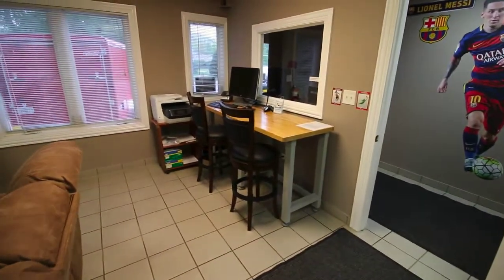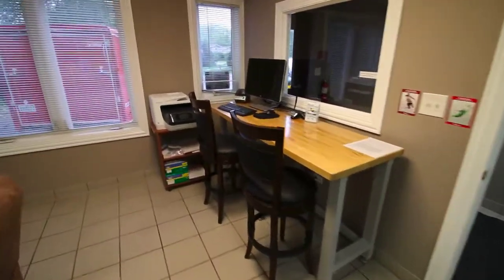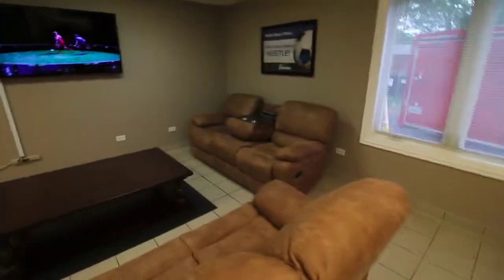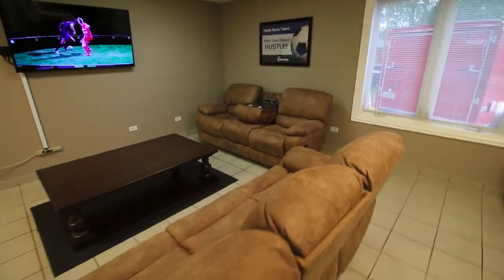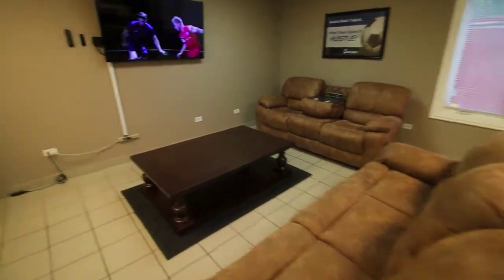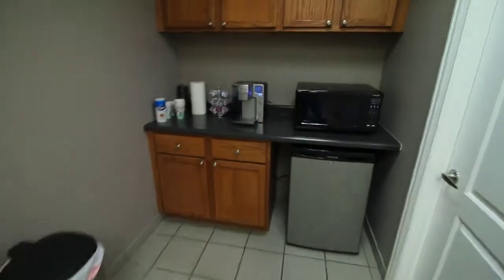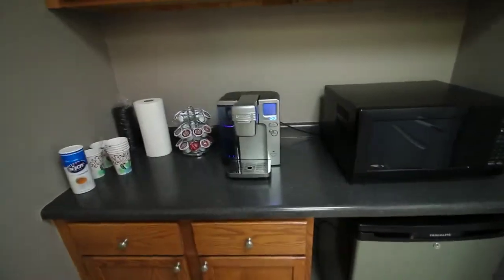Anyhow, to start with, when you get here, you'll have access to the Parents Lounge, where we have Wi-Fi, computers, workspace, printers. We've got some couches to kick back. You can charge your iPhone if you need to, power up your laptop, or you can just sit back and watch some TV and have some coffee or water, bottled water, whatever you want.